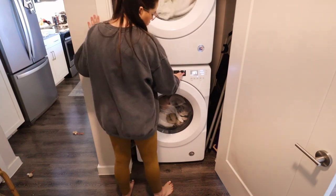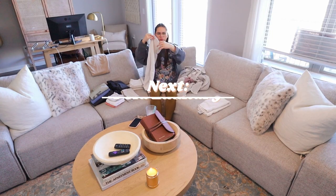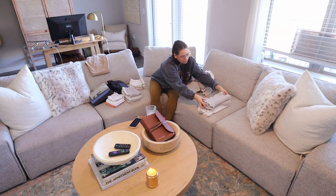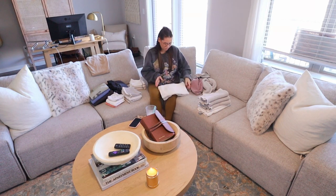It was amazing having fresh sheets and fresh laundry this week. I might have to do that more often, but we're gonna finish up here with the laundry, go put the sheets back on the bed, and then get all this laundry put away.